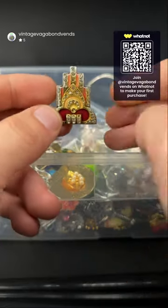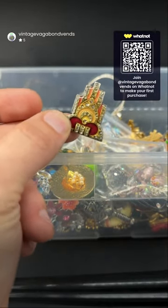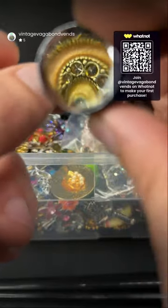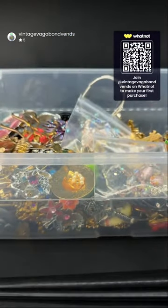Guess we're rocking some sudden death, guys. Let's go. Absolutely stunning pickup there. Congrats. I mean, I don't know what those rhinestones are, but yeesh. Wait till you see this one in person. That's all I'm going to say.